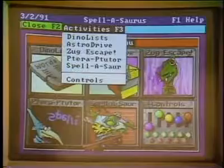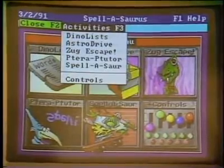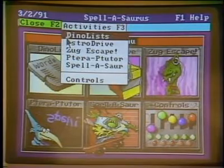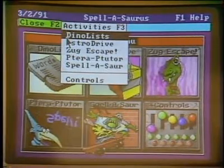Again, who's it aimed at and how does it work? This program is a spelling program, and it's designed for children in grades 1 through 6. Okay. It has 5 activities, including the Dino lists in which you can put in your own spelling lists.